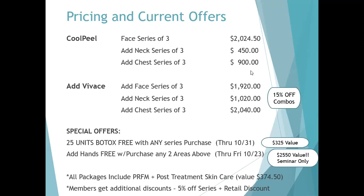Let's see, how often can I get CoolPeel treatments? The answer to that is really, you could literally get any of these treatments every 30 days. We like to wait 30 days between treatments to allow for healing in between, but you could literally get one of these treatments every 30 days for the rest of your life. It just keeps regenerating new skin. Most people, as I said earlier, do really well with a series of 3, but you can do as many as you want, and you can do them every 30 days.